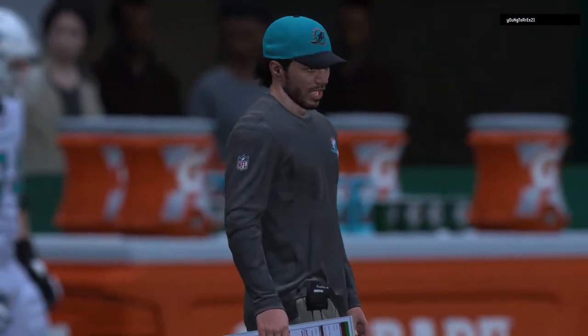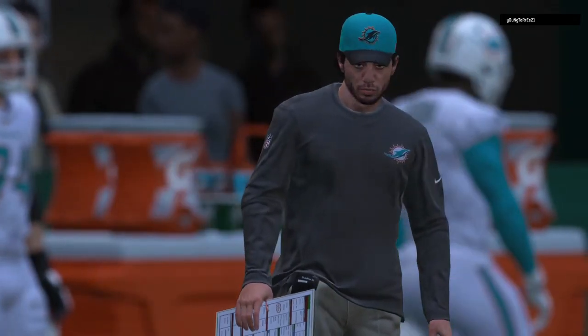Offense and defense were clicking. They're going to feel good about this one.